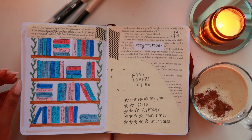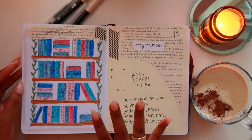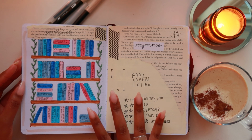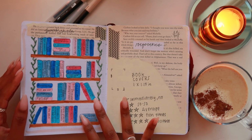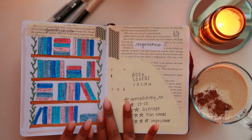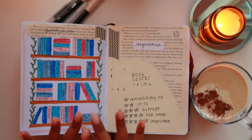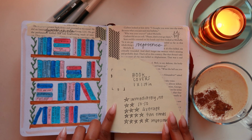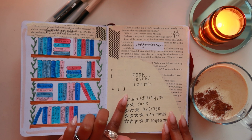I'm just figuring out how I wanted to do it, what kind of pens I wanted to use, what the colors would look like. The pens that I use for my reading journal are Tombow pens and also Crayola markers. But yeah, this is my bookshelf for the entire year with all 45 books that I read last year. And this is my rating system and my reference page of what size the book covers needed to be in order to fit into my journal.